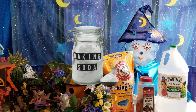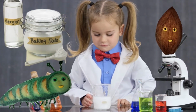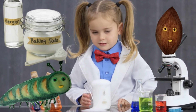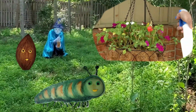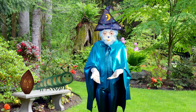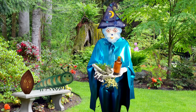You can also add a little bit of baking soda into the spray. If you mix vinegar and baking soda, there will be a chemical reaction, so be careful. Aebeolle and Ssias, take some of my special spray and spray it near your flowers. Thanks, Soondol the Wizard! Remember, when there's a problem, you can find a natural remedy or a solution.